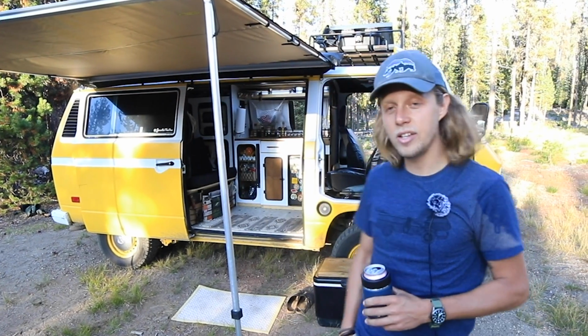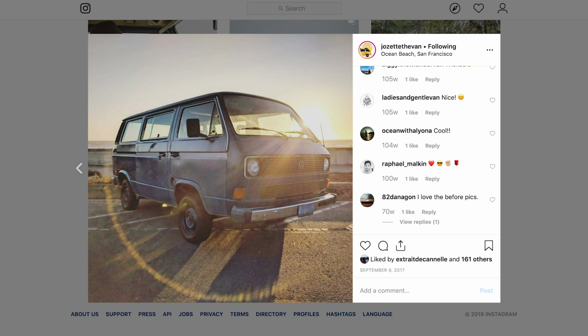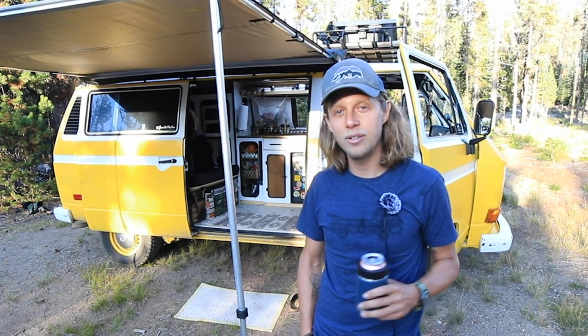My name is Ben, and I'm the owner of Josette. Josette is a 1985 Volkswagen Vanagon, and I acquired Josette 2 years ago and put a lot of effort and passion into it. So I'd love to give you a tour.